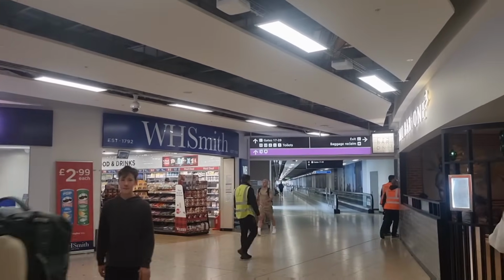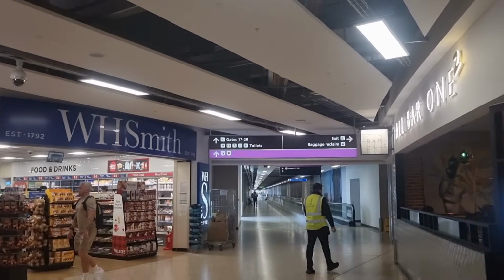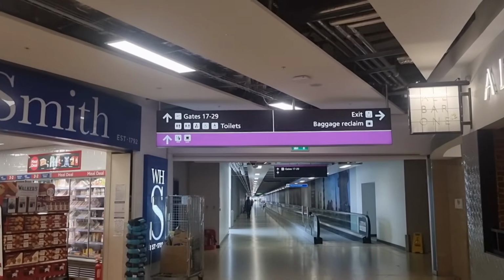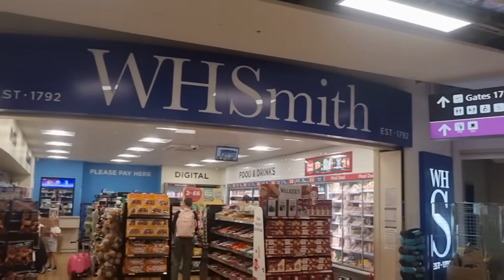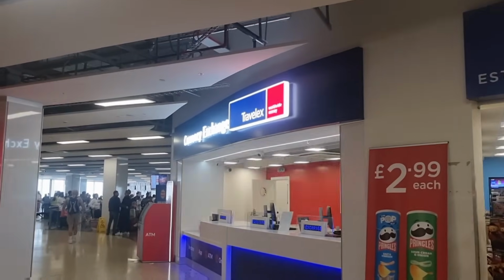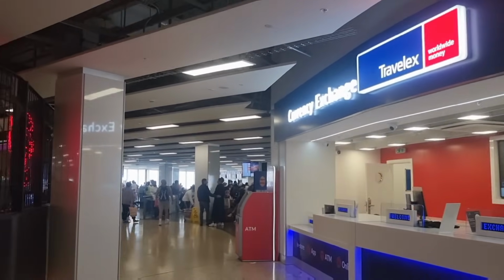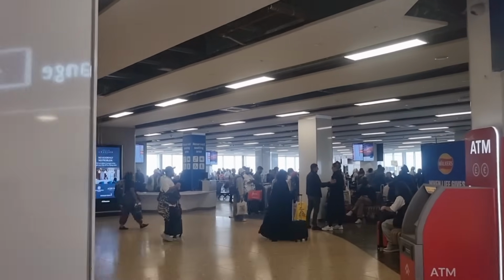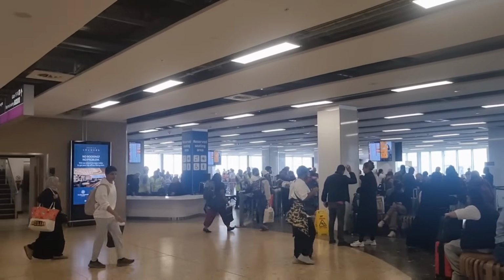Now it could be down these gates. These are quite a distance down here, so any mobility issues, if you're down at any of these gates, 17 to 29, it's a fair walk down there. I'm not sure yet where I'm going to be. Last minute currency, you can get it here. But I'm going to go and check where I'm going to be boarding from, viewers. I'm going to grab a bite to eat somewhere, and we'll see you on the plane in a wee minute, and we'll get to the destination.